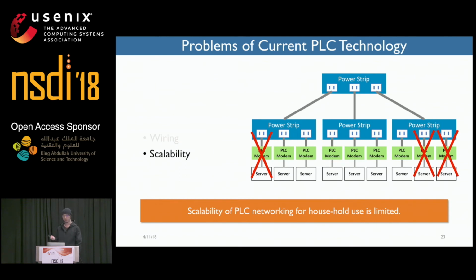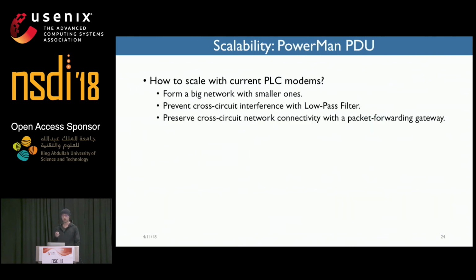So then the question becomes, with this limited scalability of current technology, can we still reach all the devices in a data center? So our answer is to form a big network by connecting multiple smaller ones. Each PDU can be considered a smaller PLC network, and the key problem is to prevent interference between these smaller networks so that the same set of OFDM frequencies can be used in different PDU circuits.